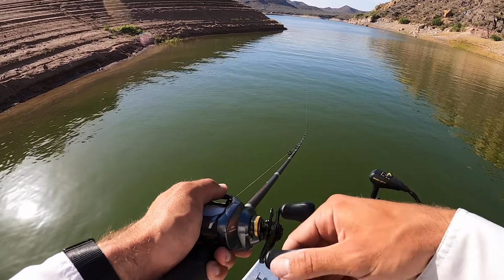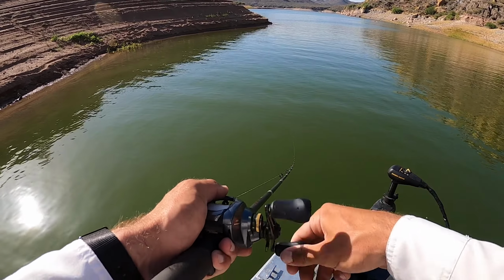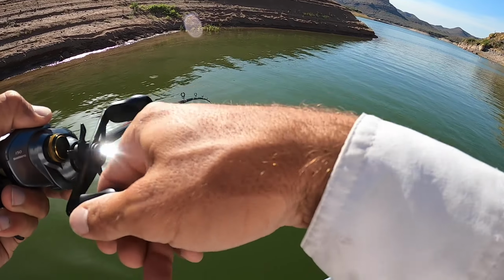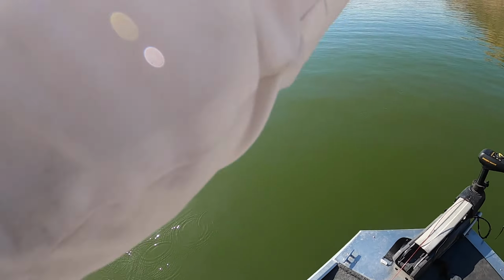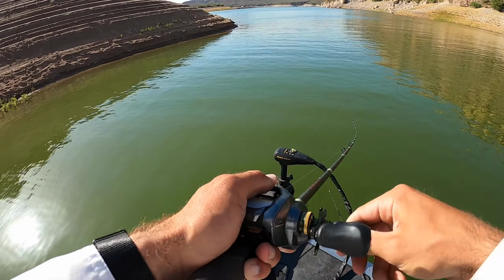But here I'm gonna kind of burn it. Pause, burn, pause. I just hit a stick right there. But kind of just moving that bait around, mixing it up, covering a lot of water.